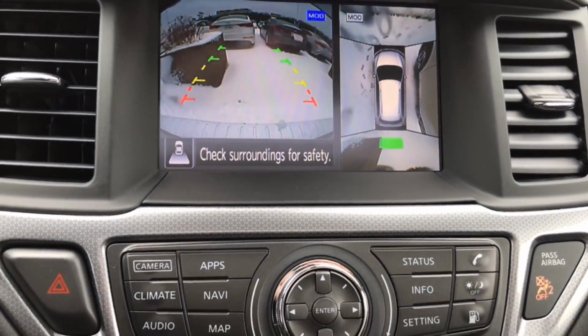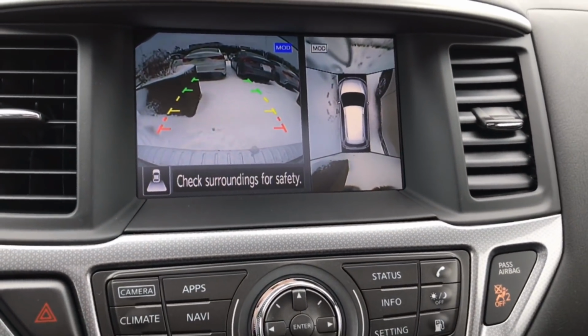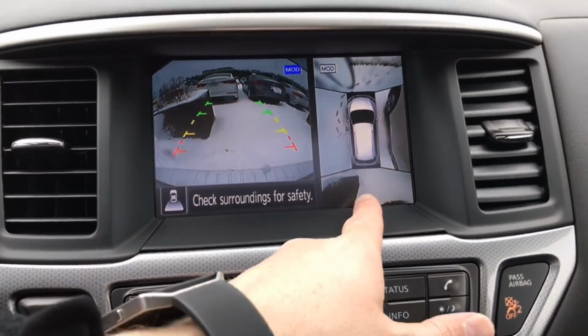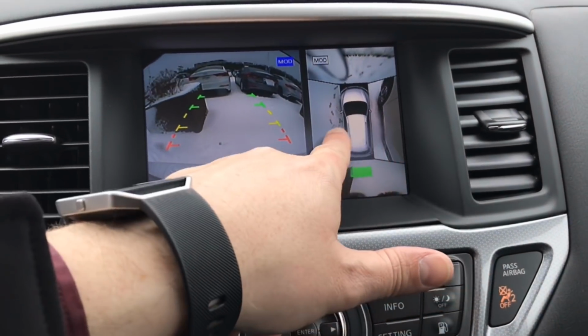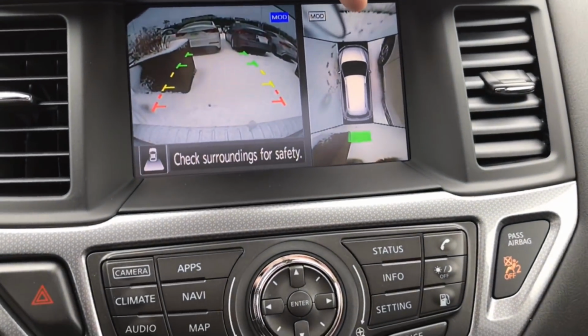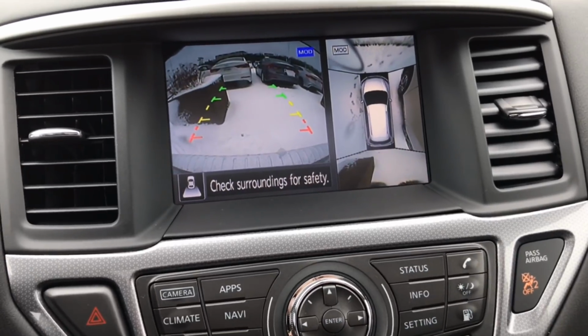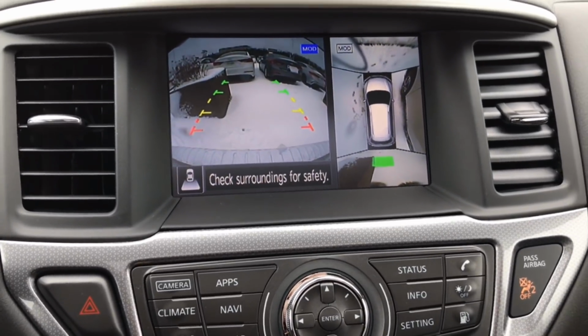On the right side of our screen, we have the 360-degree round view monitor. So this makes use of the backup camera, two side cameras underneath your side mirrors, and a camera that's up in the front right around the Nissan emblem. You want to make sure that all those areas are clear when you're clearing it off, especially this time of year.